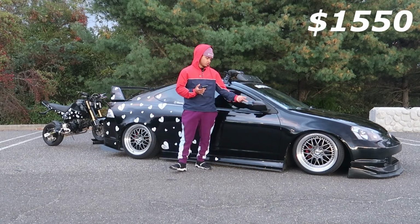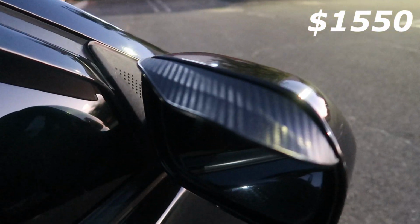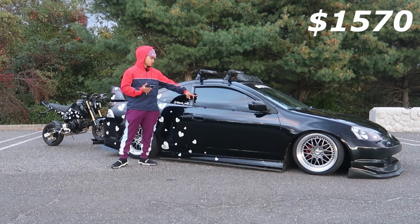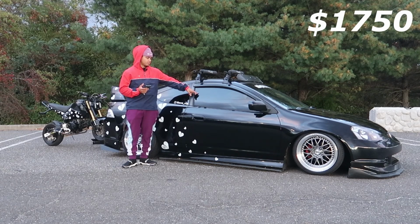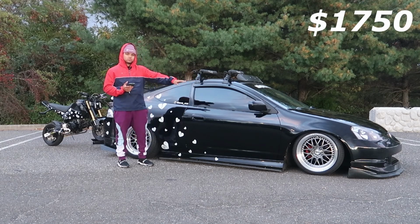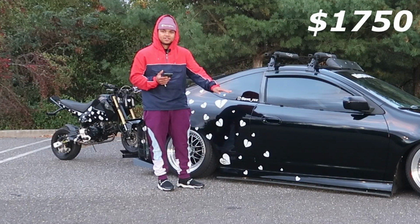I also got these little mirror shields, I guess they're called, off Amazon. And then I also got these tints. I think it's 20%. I didn't do the front because that's crazy. If you're driving with tints in the front, never mind.